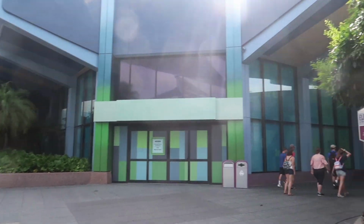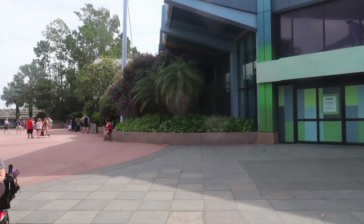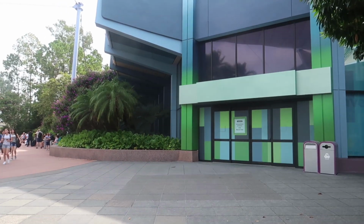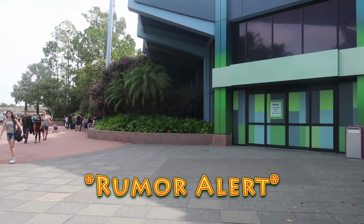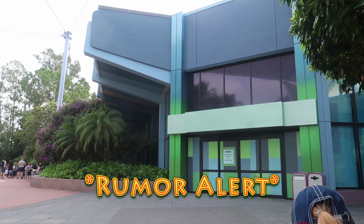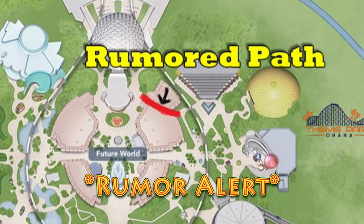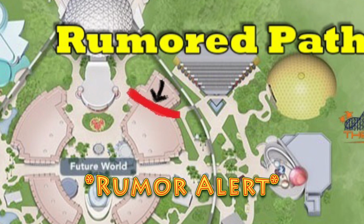Right here in Innoventions East, from about here forward, is all part of the new demolition for the Future of Future World. So this will all be going away. Sad. Now with the partial demolition of Innoventions East, they are supposedly going to be building a new pathway. I will insert a picture of my lovely artistic rendering right here. They will supposedly be inserting a pathway to go directly from the front of the park to Guardians of the Galaxy and what will be the new Disney Play Pavilion, which will both be opening in 2021.